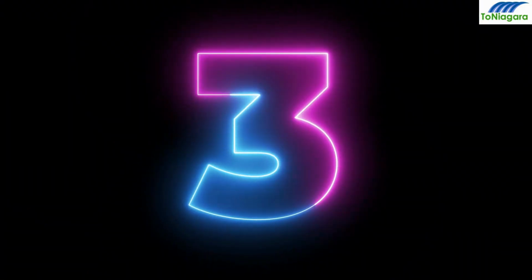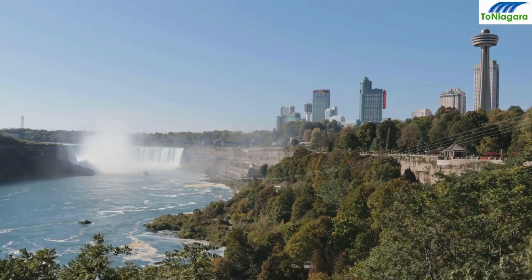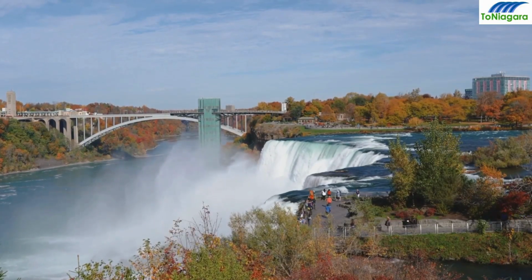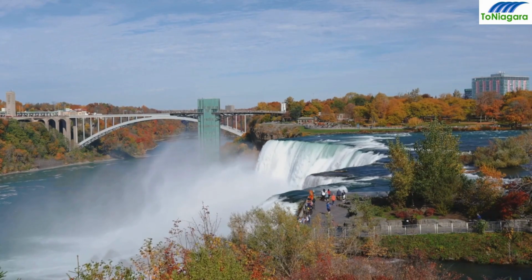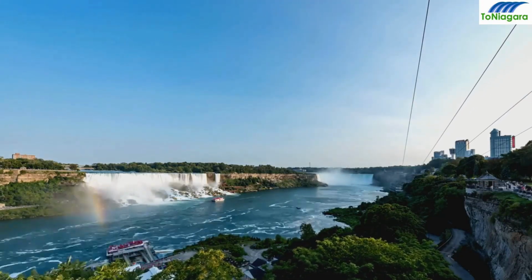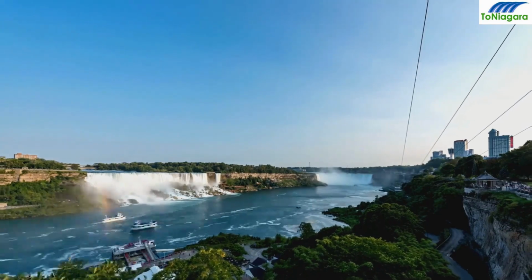Moving on to number 3, stroll around the historic Niagara Falls State Park. With breathtaking views and lush trails, it's a perfect blend of history and natural beauty. Don't forget to ride the Niagara Scenic Trolley for an educational and picturesque tour of the area.